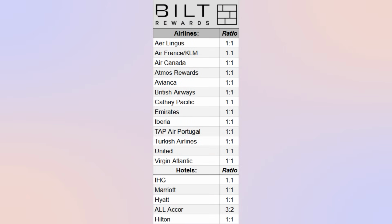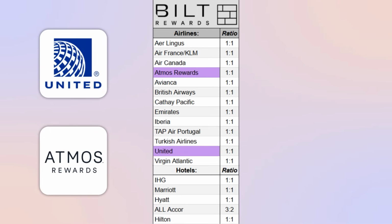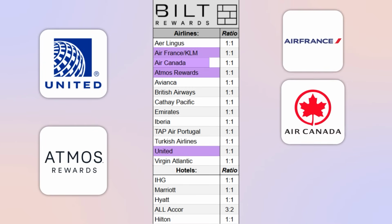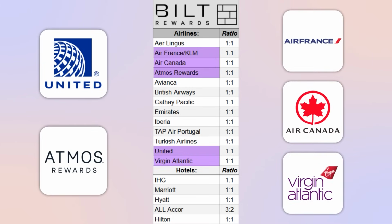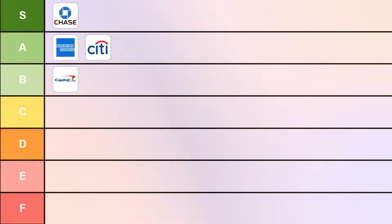Now, Bilt's list of transfer partners is unique, and it's pretty strong. You've got domestic options like United and the new Atmos Rewards program, which is a combination of the old Alaska Airlines and Hawaiian Airlines reward programs. You've also got strong international partners like Air France, Air Canada, and Virgin Atlantic as all options. So if you're earning Bilt points and you're combining these with another issuer, you've got some options to pool your points together in one of those other reward programs. The Points Guy values Bilt points for this reason at 2.2 cents per point, which is really high, and part of the reason I'm rating Bilt as an A tier currency.